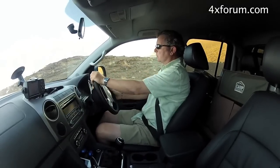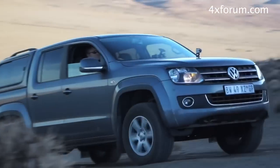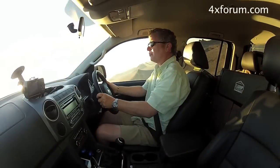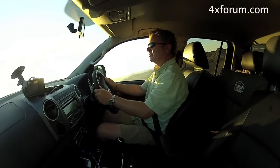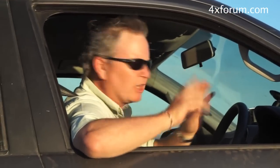Smooth, smooth, smooth. Look up the track to the right. It's very difficult to see in this late afternoon sun. There's a sheer drop of a couple of 100 feet. Wonderful, really, really wonderful. As a hill climber, first class, really good.